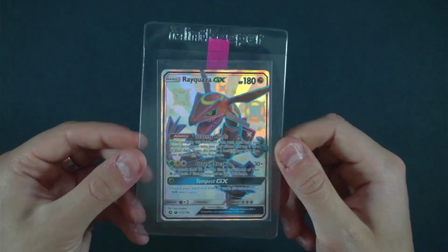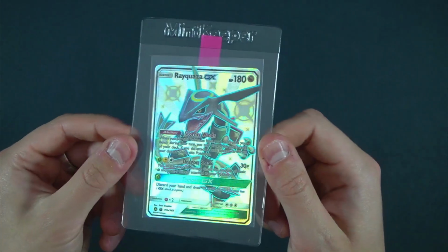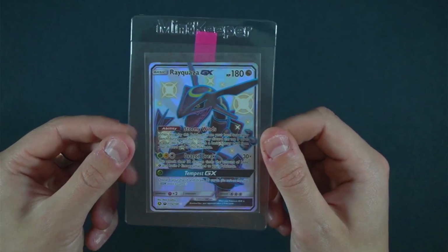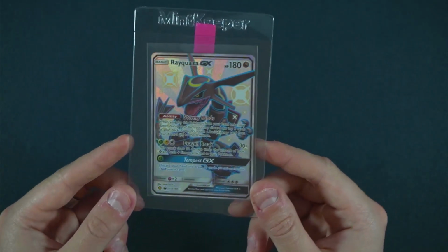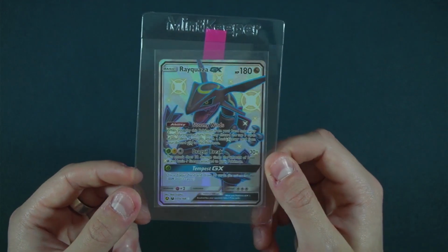Onto another Hidden Fates card, but a promo. We're revisiting Rayquaza again. This came in a premium collection box, a beautiful box actually. I think there was more than one box you could get this from. One with a figurine, one with a Jumbo GX card, Jumbo promo card. But this one, I'll be honest, is top heavy on the centering.